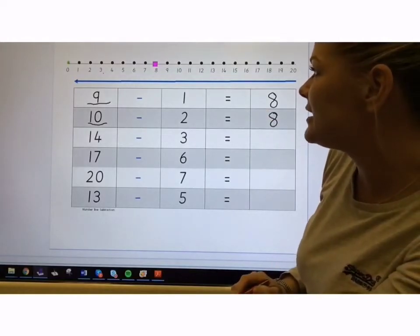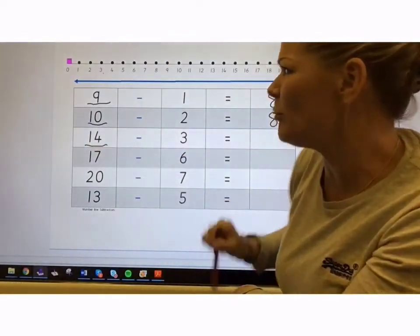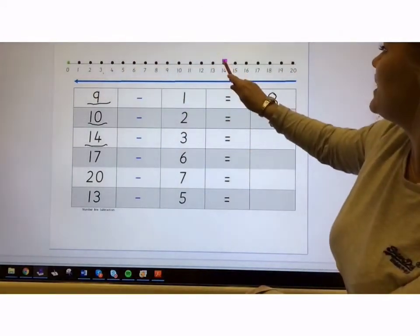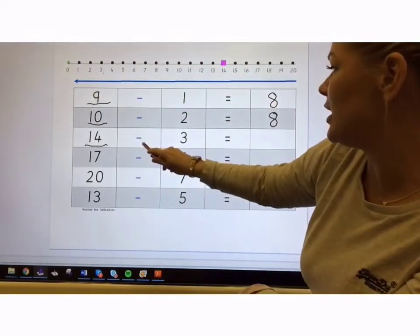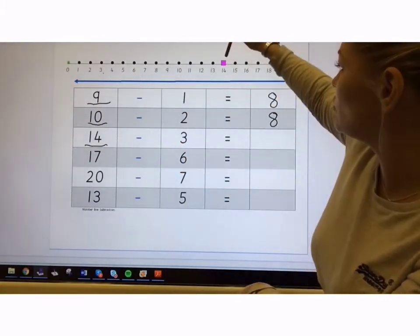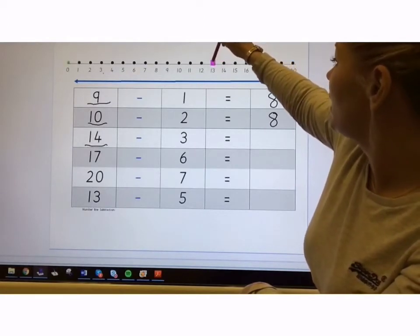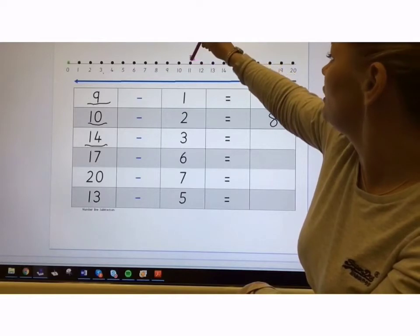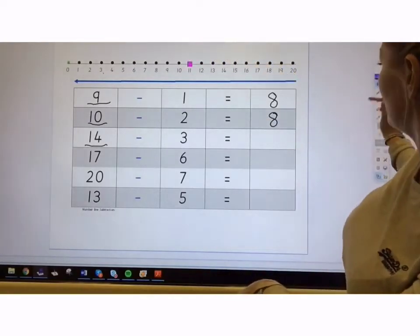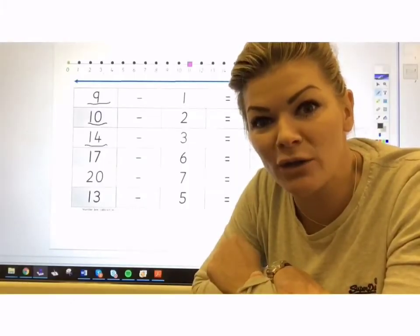Okay, next. Oh, must go back to 0. My next number is 14. That will be a big jump. 14. There it is. 14 take away 3. So take away 3. Follow the arrow. 3 small jumps back. Can you count with me? 1, 2, 3. And I land on number 11. Can you have a look at your sheet and see if you can do yours by yourselves?